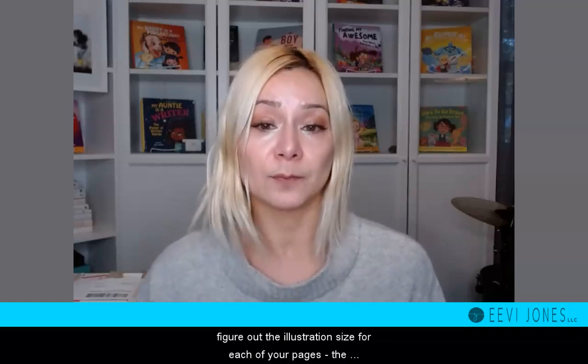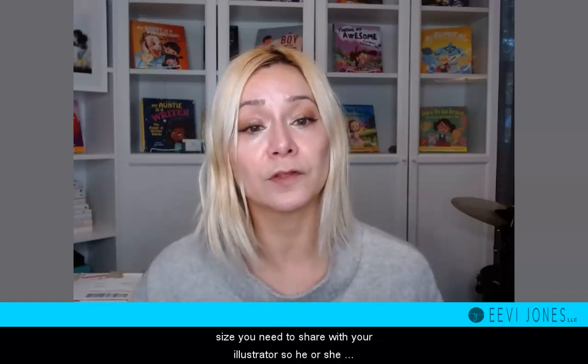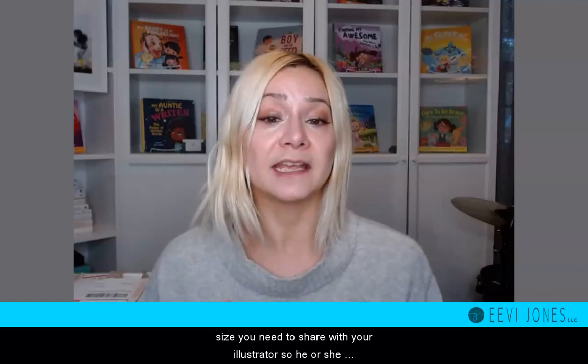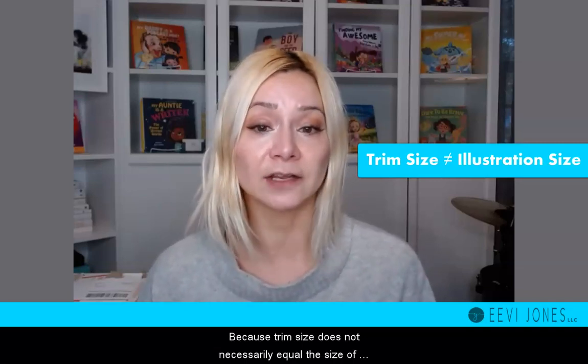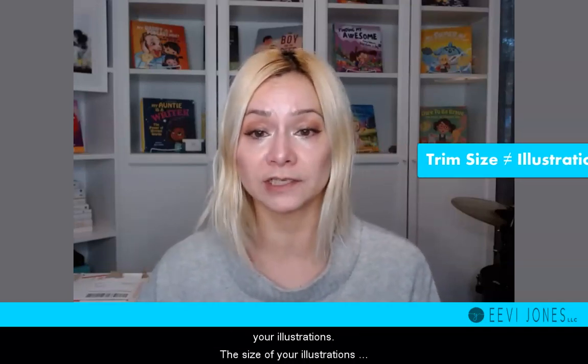Now, once you know the perfect and best size for your children's book, you may wonder how to figure out the illustration size for each of your pages, the size you need to share with your illustrator so he or she knows the exact dimensions needed to create your illustrations. And that step from knowing my trim size to determining what size my illustrations would have to be was something I had a really hard time with on my first children's book, because trim size does not necessarily equal the size of your illustrations.